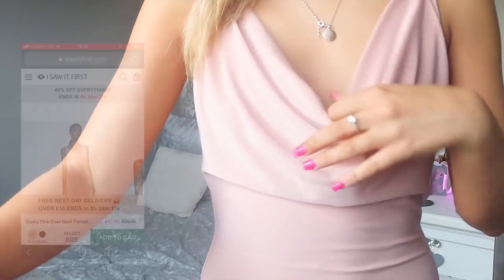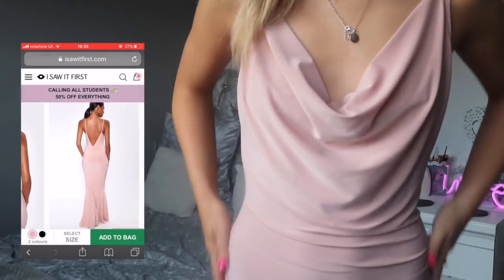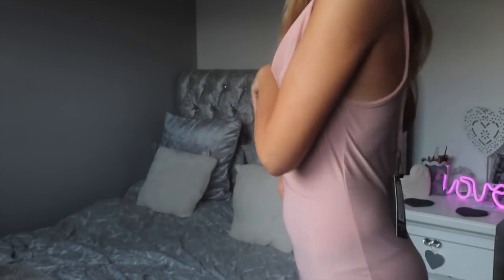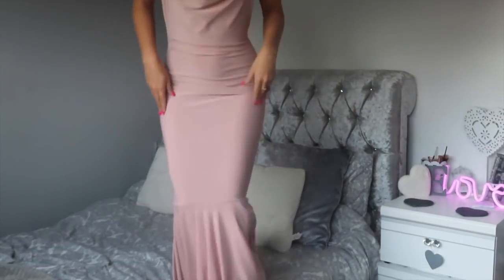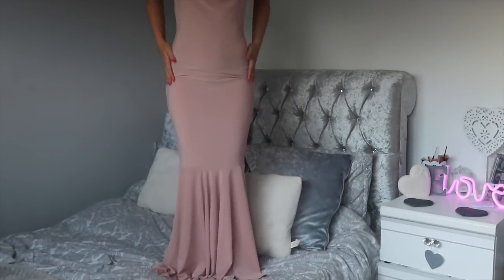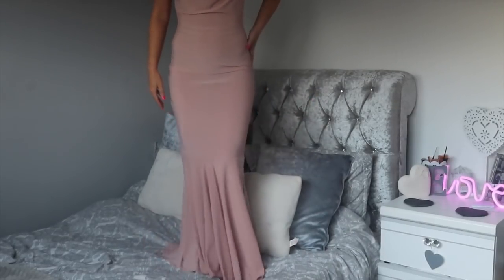Honestly, I love this dress. It is a slinky kind of material. It's baby pink. Honestly, I wish I was going to prom so I could actually wear this. My knickers are obviously showing because they're black, but this is actually amazing. If I get on the bed, you might be able to see the bottom. So obviously, as you can see, it's this tight material all the way down, and then it flares out into a mermaid kind of style at the bottom.